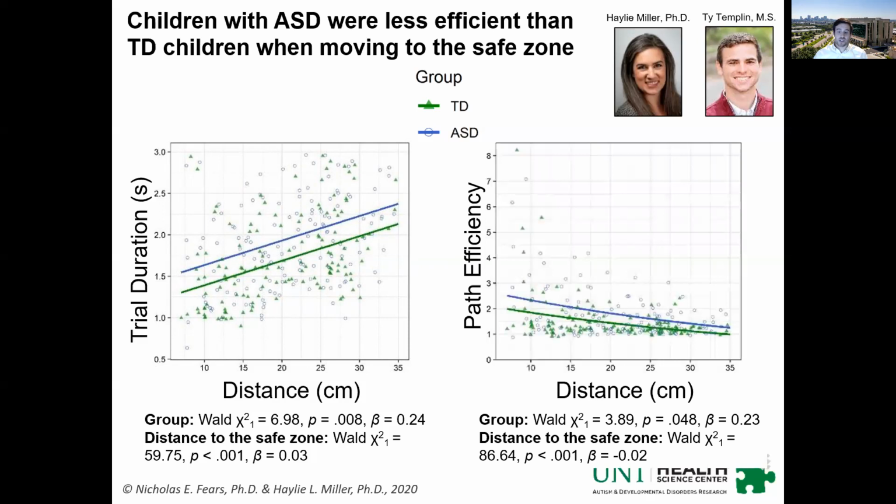Children with ASD also took less efficient paths to the safe zone. That is, when examining the ratio between the path that children took to the most direct path to the safe zone, children with autism had larger ratios, indicating less efficient paths compared to typically developing children. Again, these differences were similar across distances to the safe zone.